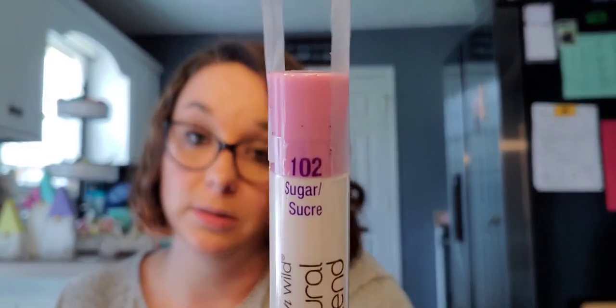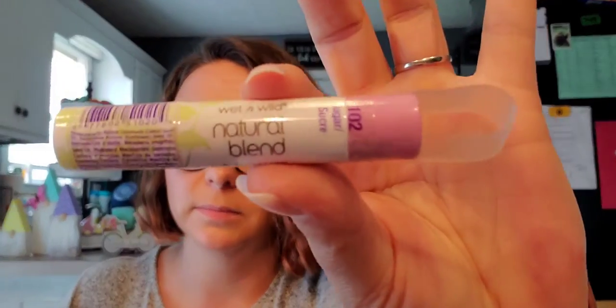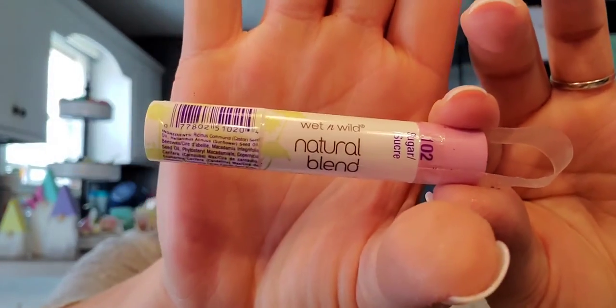Next, I picked up this Wet n Wild Natural Blend Lip Shimmer in the... It says sugar. So, well, maybe. It kind of made me think it was like one of those lip soft things. So, let me open it and see.